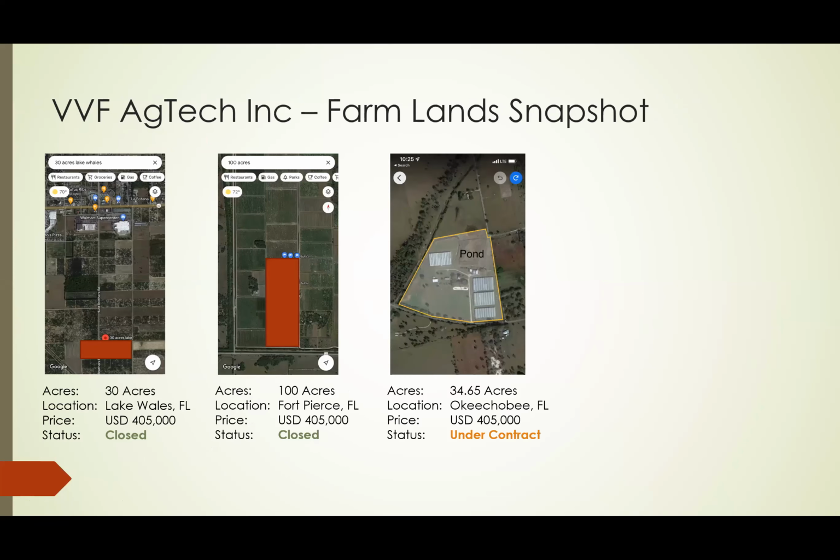All right. This is our farmland snapshot. We have already purchased 30 acres of land in Lake Wales. We spent about $405,000, and this is highly promising, appreciating real estate. Initially, we thought we would have our sugar apple, sitafal farm here, but looking at the potential of land appreciation, we do not want to plant long-term crops.